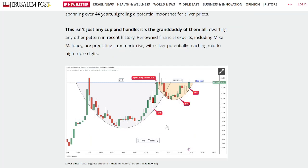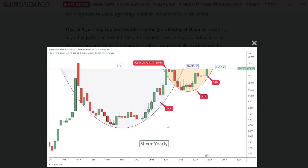And here is the chart that shows it. Let's take a look at this. And unfortunately, we can't zoom in any more than this according to the screenshot here. But silver ever since 1980, and you can see what happened over here. This is the massive rise in the price. And then, of course, 2011 is the other end of that cup.